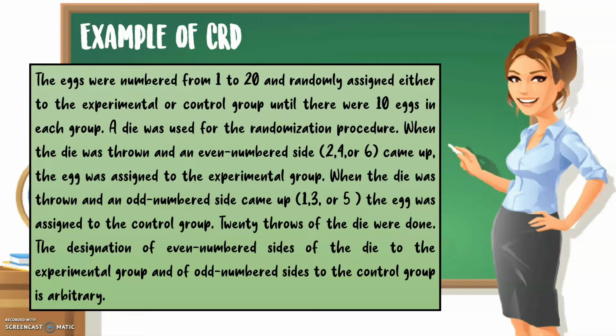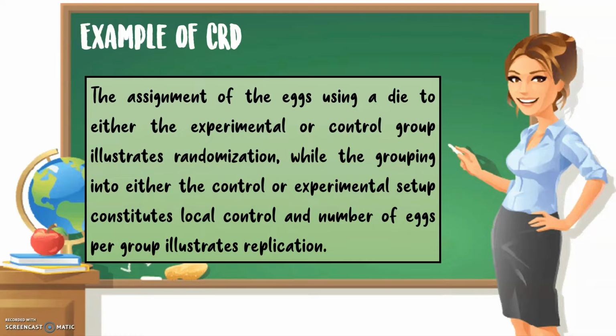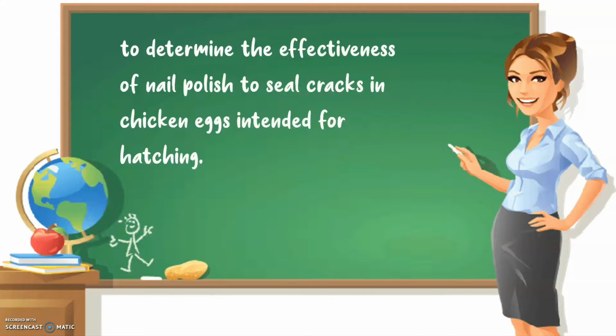The designation of even numbered sides of the die to the experimental group and the odd numbered sides to the control group is arbitrary. The assignment of the eggs using a die to either the experimental or control group illustrates randomization, while the grouping into either the control or experimental setup constitutes local control, and the number of eggs per group illustrates replication.